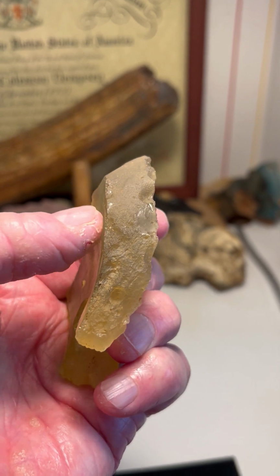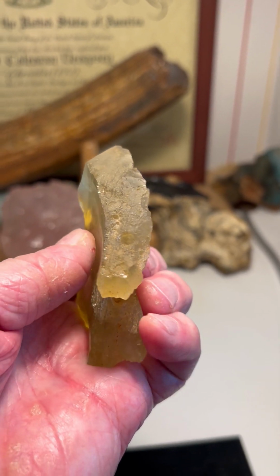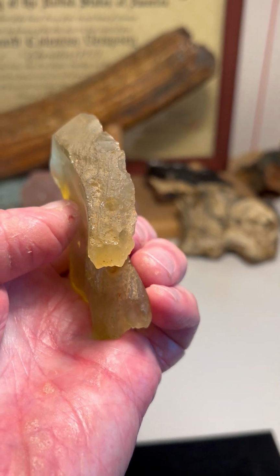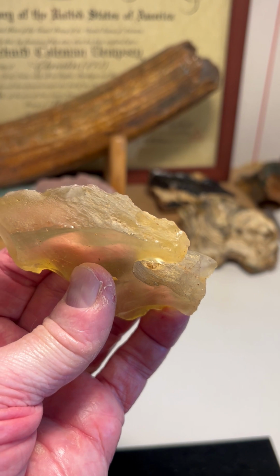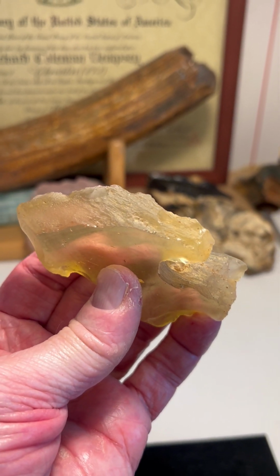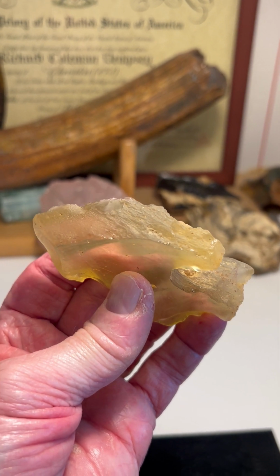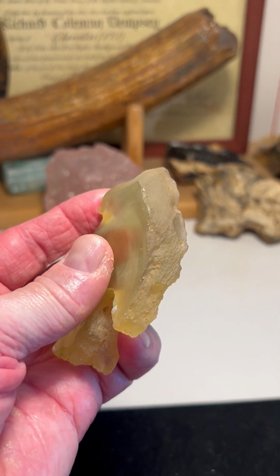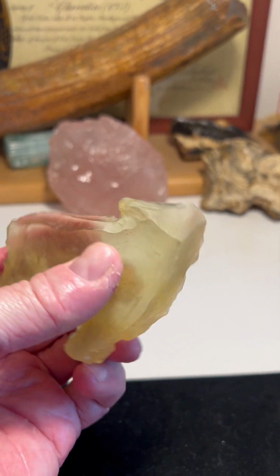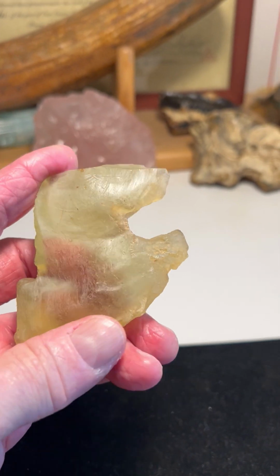You can see some modern flakes out of it. They shine like a mirror. Any type of modern work on Libyan desert glass, it's not ancient. And this has been washed. I wash these under dishwasher soap and water to make sure the water lays flat on them, just to make sure there's no surface coating on them or anything like that. But this is beautiful Libyan desert glass and just some fantastic face imagery.